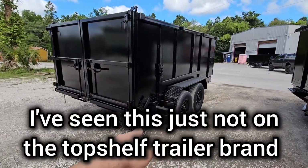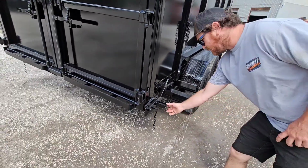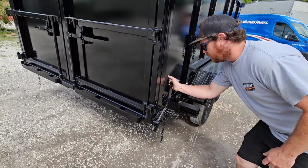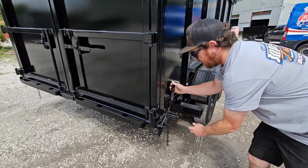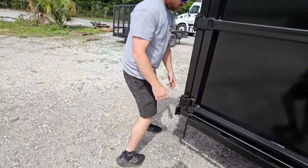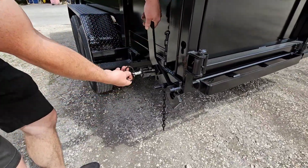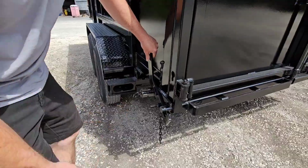So this is interesting. What's going on here? I've never seen that gate. So you go to both sides, you pull this pin, pull this handle, stick the pin back in that hole. I wish I'd ordered it with the spreader gate now. I totally forgot about it. Then you come over here, you pull this pin, you put it in that hole, and then the doors swing open.